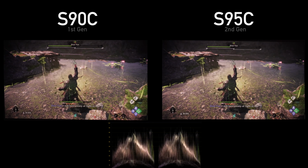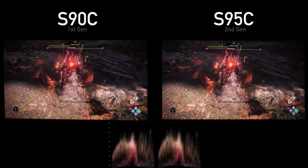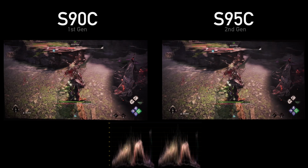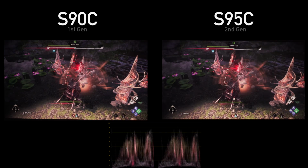So it is tough because I think there is a place for the S95C, but I don't think it is for gamers. And I think it's more for movie watchers, but those people might even like the G3 a little bit better. So S95C is a great TV, just one that is harder to recommend these days.